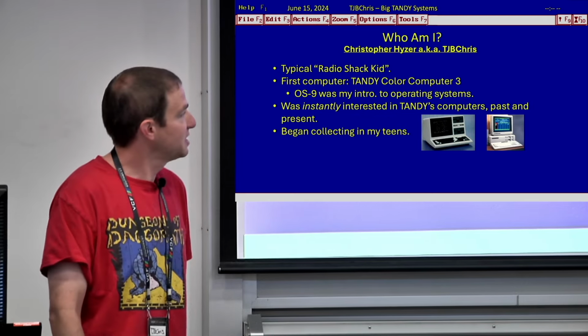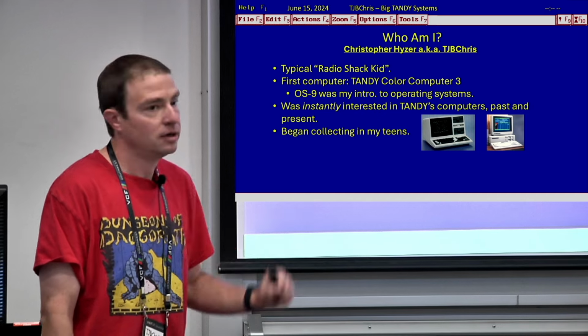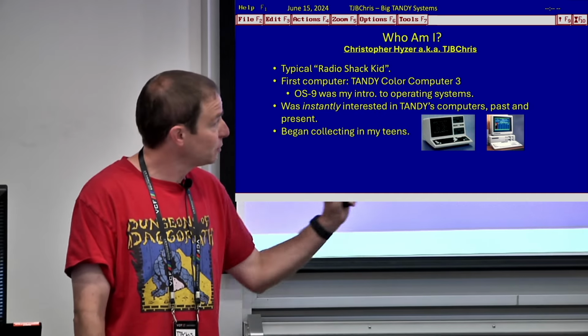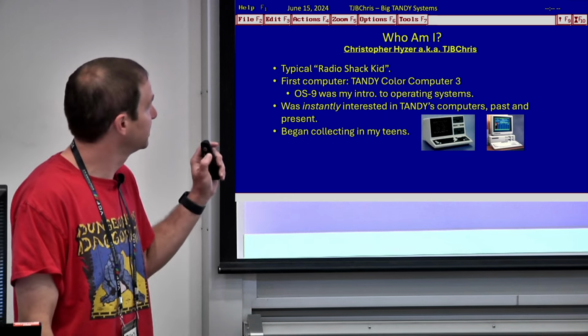I got a Tandy 1000SX a few years later. I don't have that one anymore. I do still have the original Model 4, but the 1000SX is gone. I do have another one that I saved from a dumpster, though, with its original boxes.